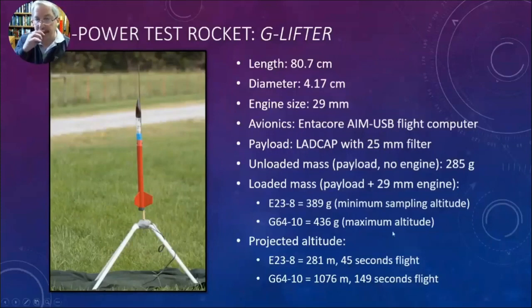Initially, this was built only to use mid-power rockets. Now we'll see a variant of this that does away with that. But with a G64, this gives us a maximum altitude of just over 1 kilometer and a really nice flight time.